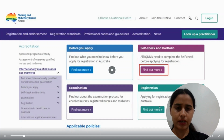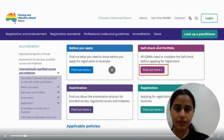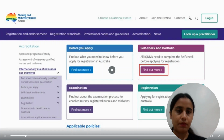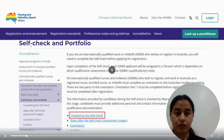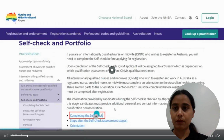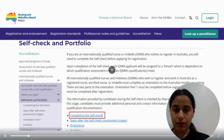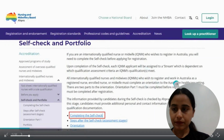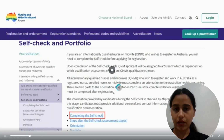Here other information is mentioned, like regarding the examination and regarding the registration. So these are the next steps. The second step is the self check and the portfolio. By clicking on it, this page will appear: self check and portfolio. Here this information is given, and you will click on complete the self check. So the self check will begin.